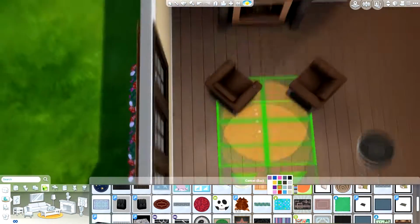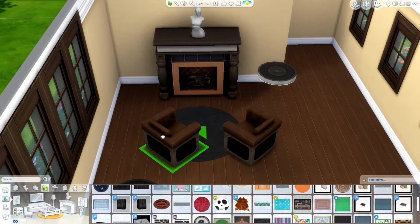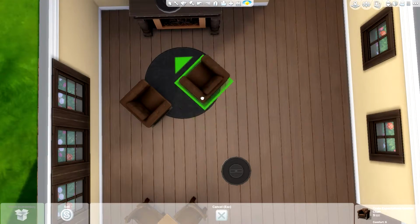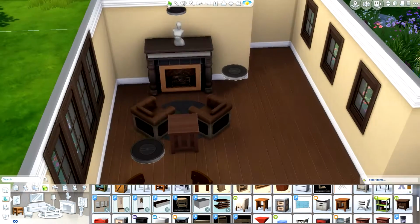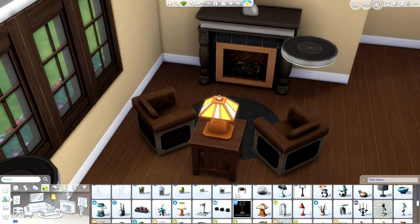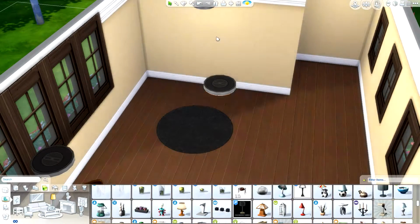Overall, I think this house came to just over 70,000 simoleons, which I was really surprised with. I thought it'd be way more, probably because it's one of the smallest lots in the game, and there wasn't a whole lot of electronics in there. Originally, as you can see there, I was just going to put a couple of armchairs in there, but it didn't really feel right, so I added in another couch, which you'll see in just a couple of minutes, and then one of those simple lamps, just to lighten up the room a little bit.